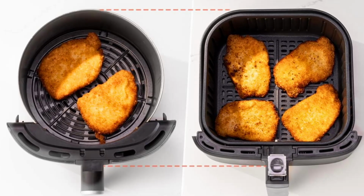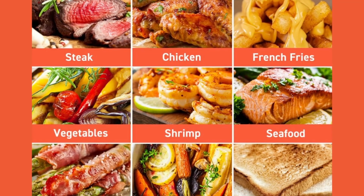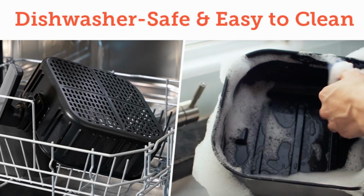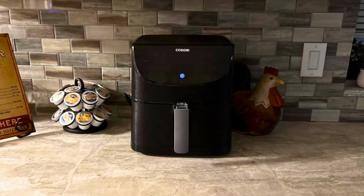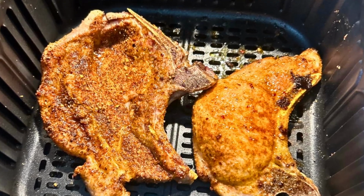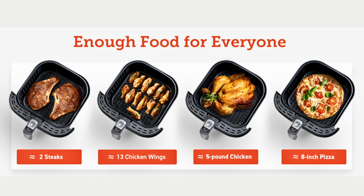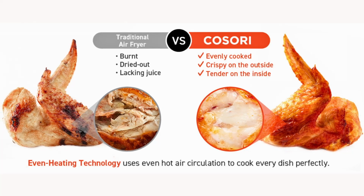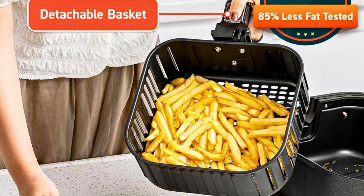The one-touch functions are a game-changer. Select fries, and the air fryer automatically sets the ideal time and temperature, leaving no guesswork. The 5.8 quart square basket is a standout for families. Unlike round baskets, the square design maximizes space, allowing me to cook a 5-pound chicken with room for roasted veggies on the side. The shake reminder feature, which beeps halfway through cooking, ensures even results for items like wings or nuggets. Plus, the non-stick coating lived up to its promise. Grease and crumbs wiped away effortlessly, and the basket cleaned perfectly in the dishwasher.